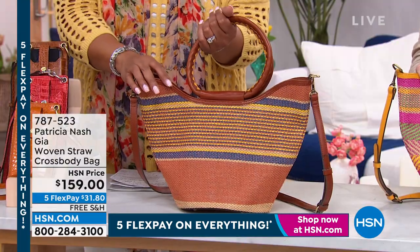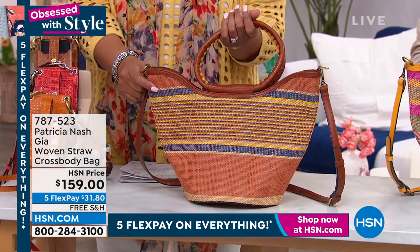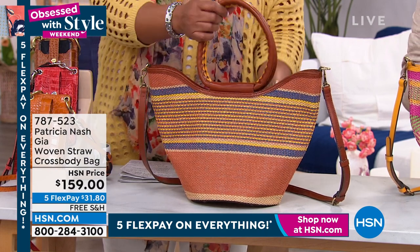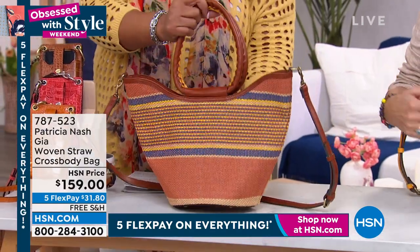This reminds me of just a beautiful beach bag or just any outdoor bag. This is called Gia. It's woven straw. It's a crossbody, $159. Only $31.80 is your first payment. And we only have two colors. This is your orange multi, and then we also have the magenta multi.